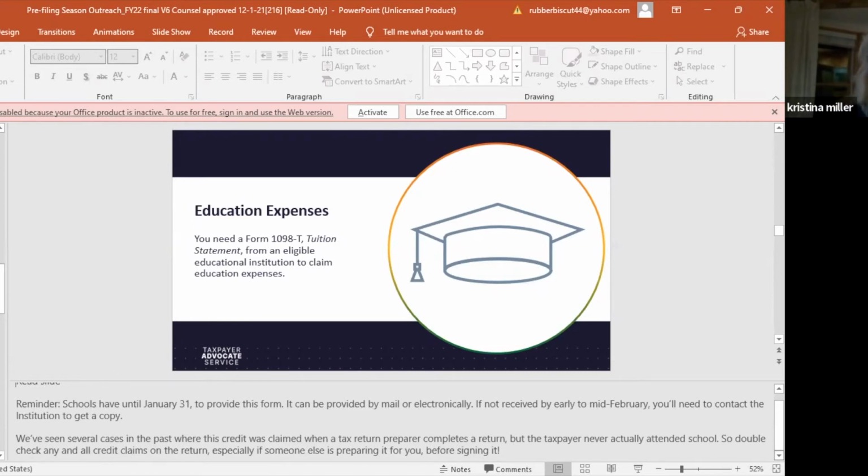There have been several cases in the past where the credit was claimed when the tax return preparer completed a return, but the taxpayer never actually attended the school. So double check any and all credits claimed on the return, especially if someone else is preparing it for you, and before you sign it.